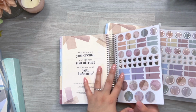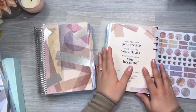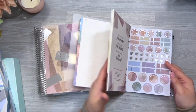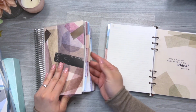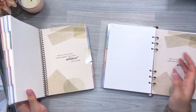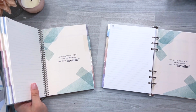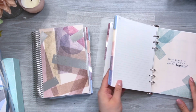I got 3 of them instead of the 2, but that is something to make a note of as far as differences go. I only got 2 sheets for this one here. But yeah, the colors definitely line up, so I can show you all that real quick here. So here's June. June's the same color. May is my very pretty sage color. Love that combo. So yeah, everything is pretty much the same. It's just on a ring system.